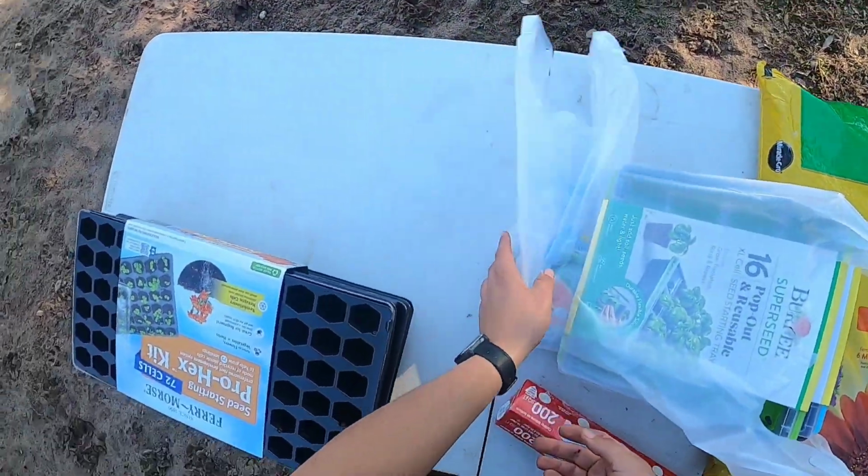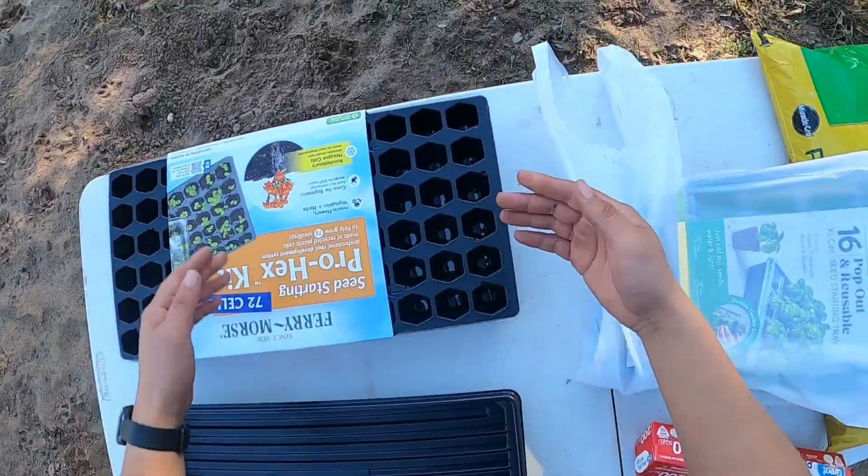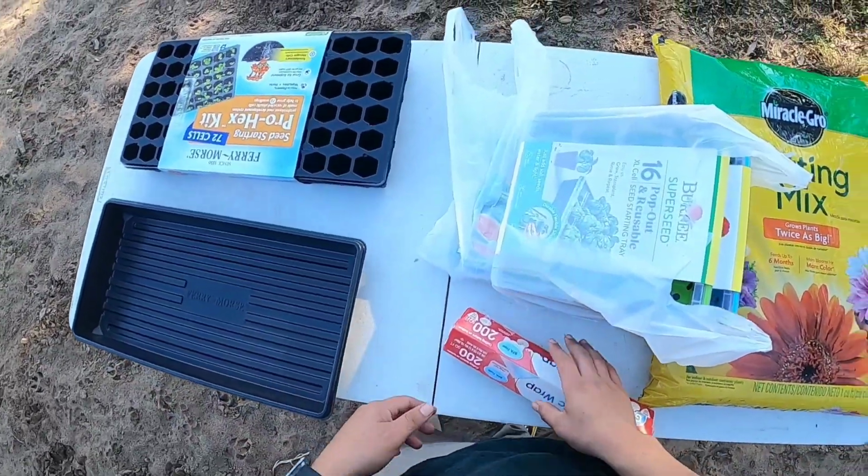Again, I'm still going to be continuing the unconventional side hustles, but to kind of switch it up and throw something a little bit in the mix, we're going to be doing this.